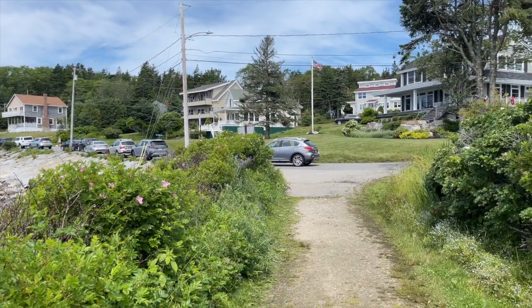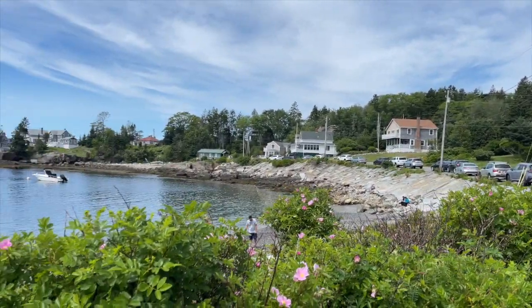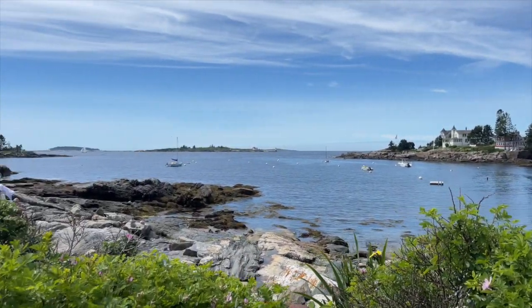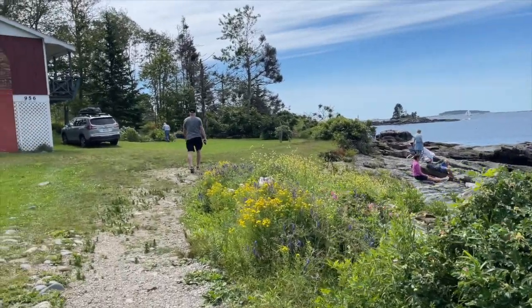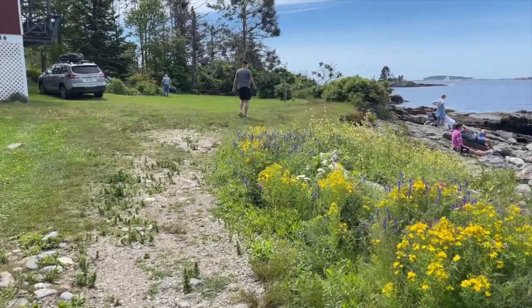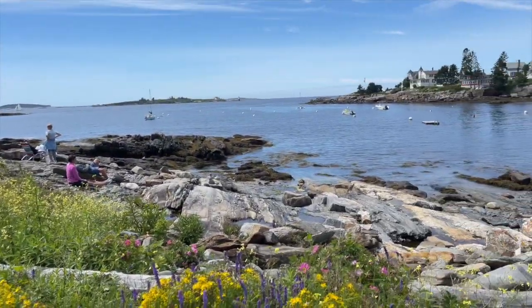So that's the beginning of the path at Grimes Beach. Our car is parked up there. This is just probably one of my favorite spots over an ocean point. This is a pathway that is for the public. Gorgeous.